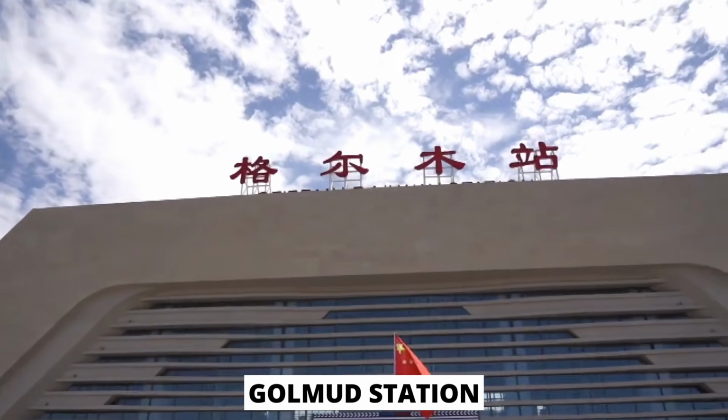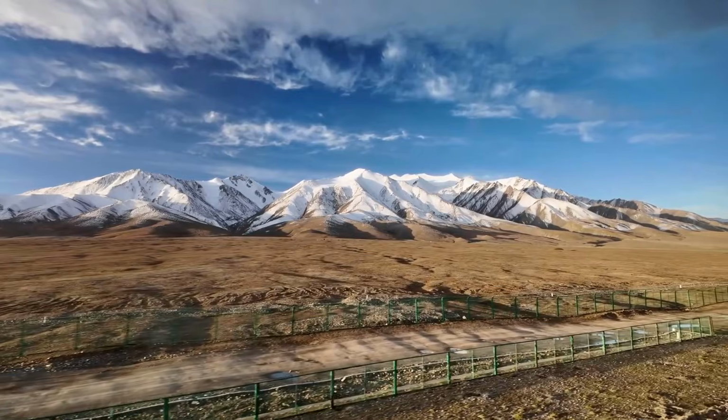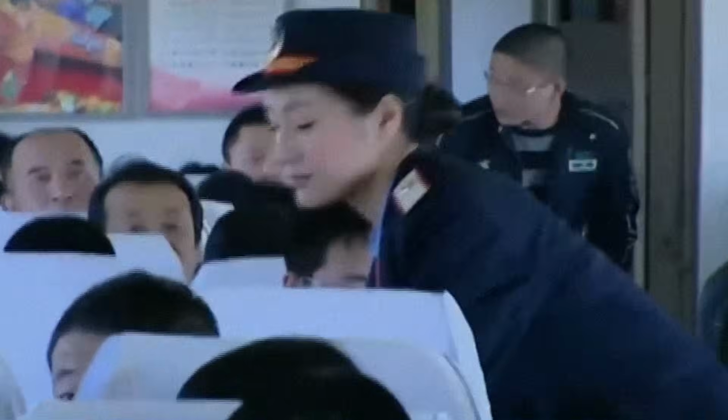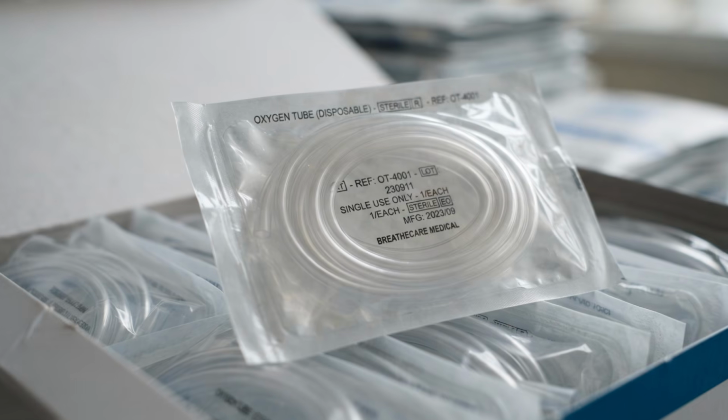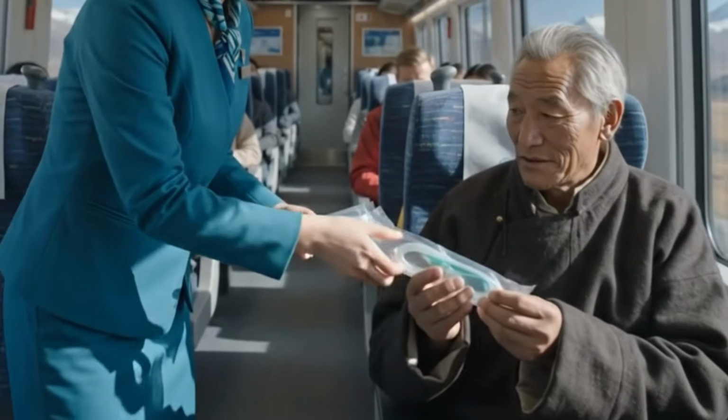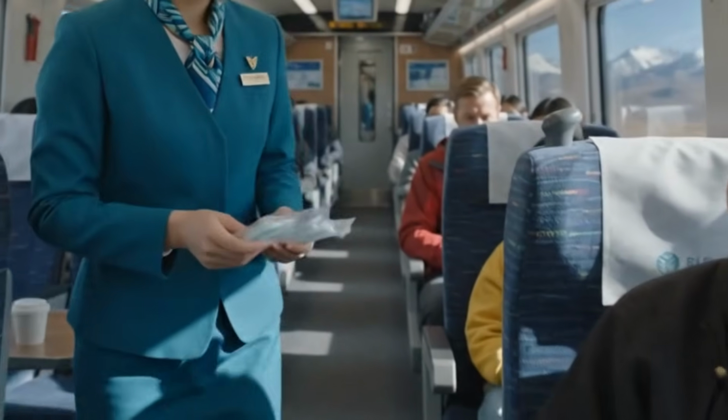When the train passes through Golmud station, at an elevation of 2,809 meters above sea level, a train attendant begins walking through the carriages with a box of plastic tubes. Each tube is disposable, sealed in its own bag, about the length of a pencil. She hands one to every passenger.